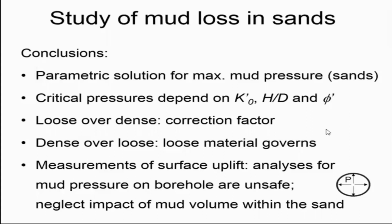Now, the final comment I'd make is about surface uplift. And that is that there are consultants and researchers who have decided that we can predict ground movement by simply modeling the borehole and modeling a fluid pressure on the inside of that borehole, just as a static stress in a finite element calculation, and then use the modulus of the soil and so on and calculate how much movement there is. And if you do that, you predict a tiny fraction of what actual displacements occur. So that's a very unconservative, unsafe approach to take to estimating ground deformation.